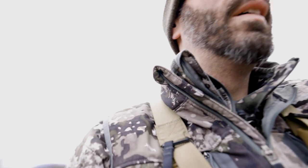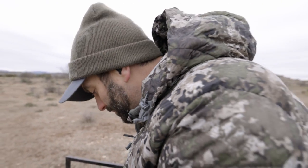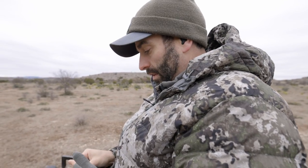So we'll get up, cruise as many miles as we can this morning. We'll take a little break around lunch, then get back on the hills this afternoon. But pretty pumped right now. Chilly down in Mexico.